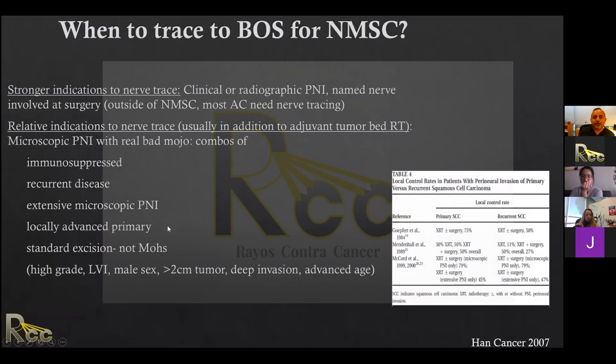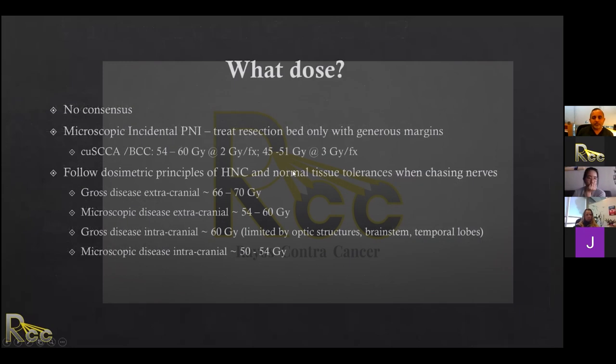I think showing you some other indications for when to chase nerves, in patients who have, I talked about extensive microscopic PNI, but certainly patients who are immunosuppressed, really immunosuppression is a significant risk factor for skin cancers, but also terrible skin cancers that fail in nerves. So that's sometimes a consideration. Certainly in the setting of a recurrent disease, it's a consideration in these patients to trace nerves.